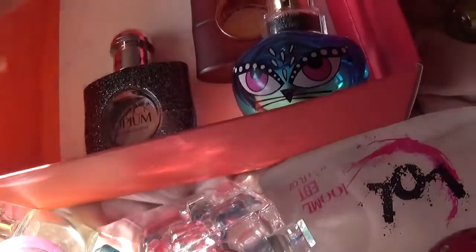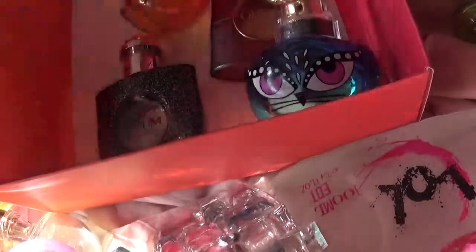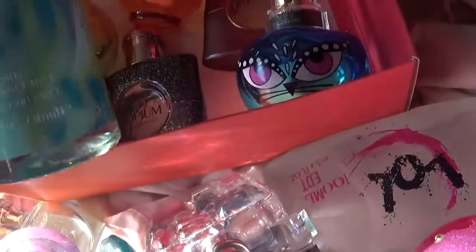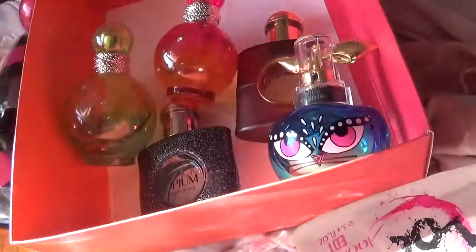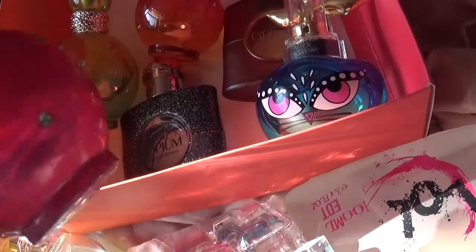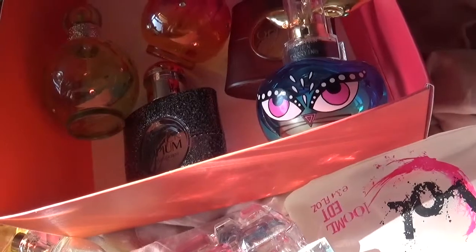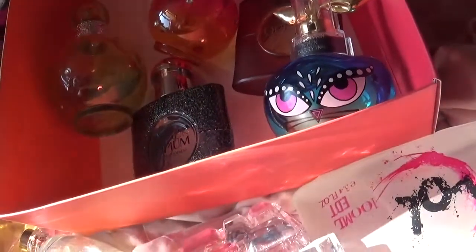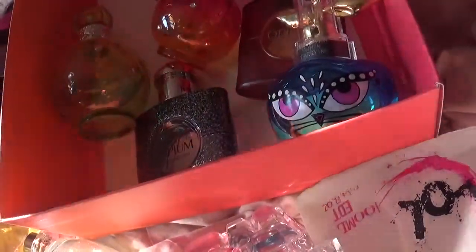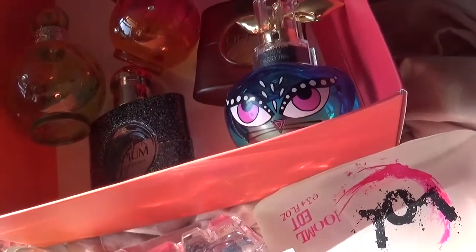Then I have quite a few Britney Spears perfumes. I have Sunset Fantasy, and then Island Fantasy, and I also have the Fragrance Mist of Island Fantasy, which I got from B&M. I then have this one, which is Fantasy, but it's the toilette version. It's basically a very, very watered down version of the perfume. I then have Curious. This is my favourite Britney Spears perfume. It doesn't actually fit in here.